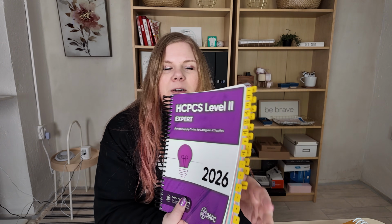But if you're like Victoria, like I already spent so much money on these books, I don't want to spend any more money on this. Use the tabs that are included. Now, I think there's been a couple of years where they've not included the tabs for the HCPCS book. So if you're watching this in 2027 or 2028 and you're like, Victoria, I didn't get tabs, they might not have included those this year. But again, you can just make your own tabs. You can add on additional tabs.